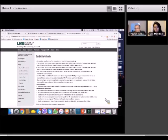So the program website is always the most updated for score requirements, et cetera. The best way is to call the program or email the program. If you call or email that program, they will tell you the most updated information, so yeah, that's for the cutoff and score requirements, et cetera.